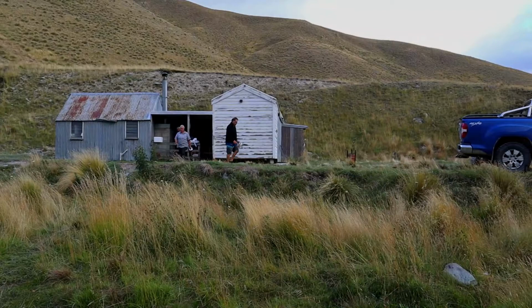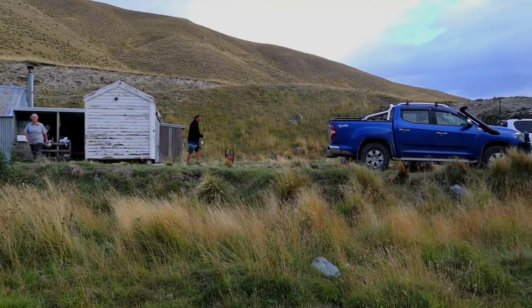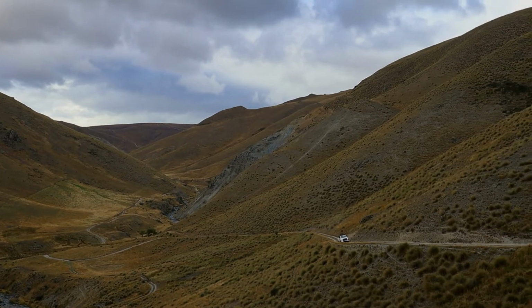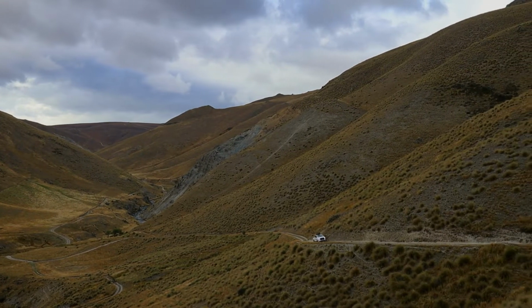Well, before we know it, we're at the Tailings Hut. It's quite a cool hut to stay in and quite a beautiful part of the country. From here we start one of our first steep climbs up the next saddle.